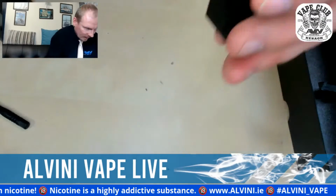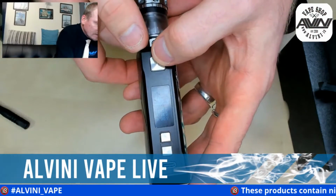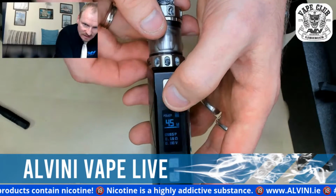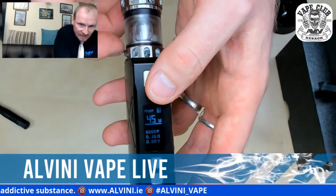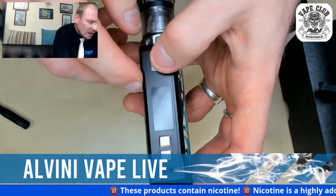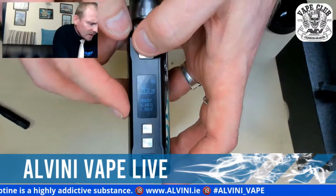Okay, I have to put on the tank. Actually, yeah, let's put it on, otherwise it's going to mess around. So we have the tank put on. It automatically saw which coil is installed and adjusted the power to 45 watts. See, previously it had 200. Now it automatically dropped to 45 watts. It automatically detected what coil I put in and set the preferred wattage for it. It registered 0.16 here, although the rating should be 0.15, but that's not a big deal.